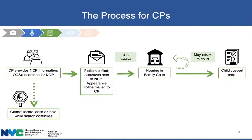Once the non-custodial parent is located, we then file a petition, and that petition would either be for a finding of paternity and support if paternity is not clear, or it could be just for support if paternity is already established.